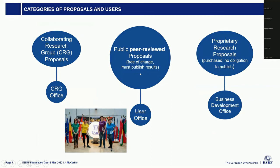We also have proprietary research proposals, which is purchased beam time with no obligation to publish. These two things both constitute the public user program. And then we have a private path, which is for members of the collaborating research groups. The user office, which I run, deals with the public proposals. And I think Ed, at the end of the day, will be talking to you about proprietary research.